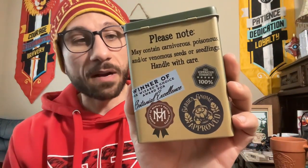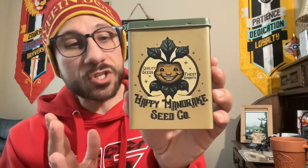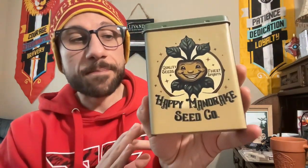Inside, nothing inside. The top is connected. You can't remove it too much if you wanted to, but I like that it's connected so I can't lose the top. Then please note, may contain carnivorous, poisonous, and or venomous seeds or seedlings. Handle with care. Winner of the Wizard's Choice Awards for Botanical Excellence. Full germination guaranteed, Garden Gnome approved, and highest quality potion plants. So a fantastic item, very detailed, and it just looks great. The image is clear. The words are clear. Nice item.